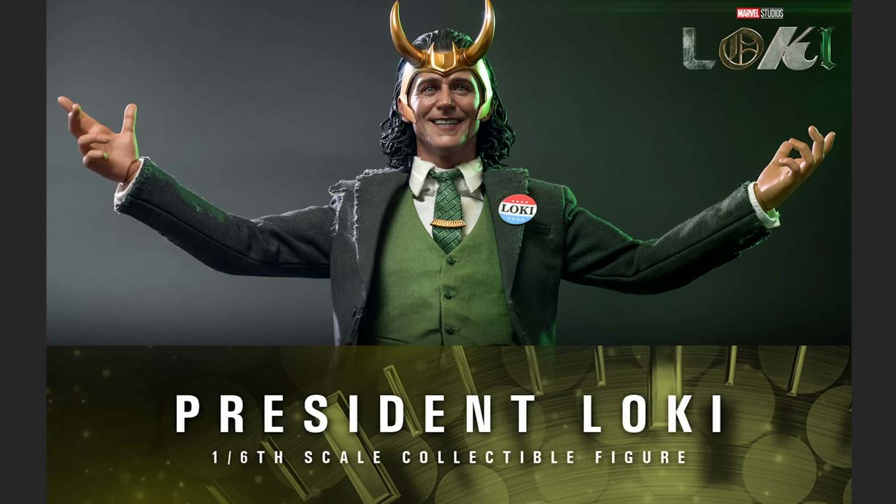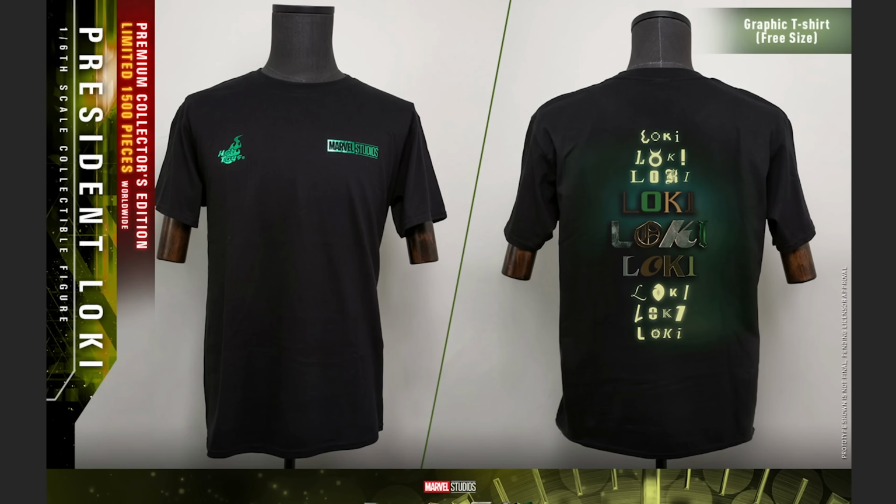Absolutely beautiful. Love everything about this. I love the tattered jacket, the tailoring and the layers and the shirt and then the tie and the vest and the tie clip. And that just, yeah. I'm a huge fan of this one. Definitely picking this one up. Alligator Loki is a bonus. It's absolutely a bonus, and I'm pretty excited about that one as well. So, here's the back of the shirt. If anybody wants to see this, it says Loki in a whole bunch of different ways, and I think that's super cool. So, yeah, I'm down for that.